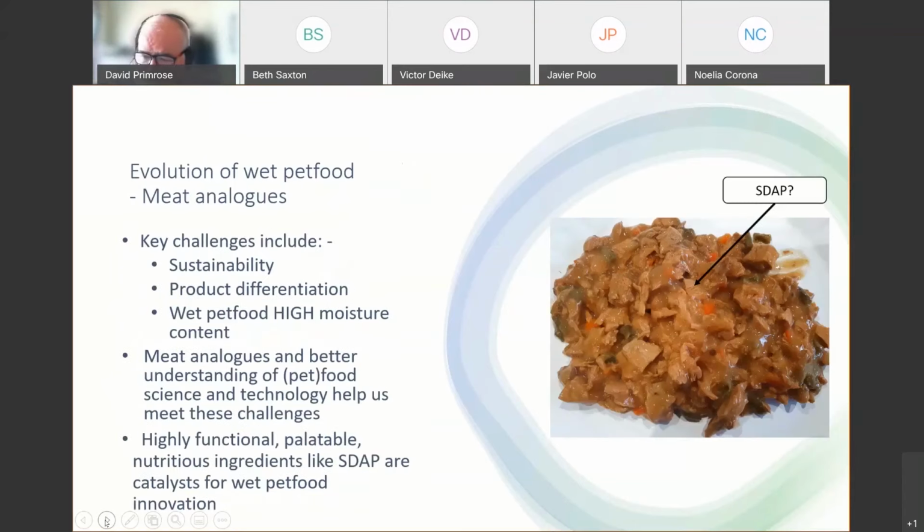So I just want to show a more up-to-date photograph of a sample of wet pet food, where I believe spray-dried animal plasma might be used in the chunks shown on this slide. So there are many challenges we face, and I've mentioned the ones of natural variability and meat quality varies, but we also face challenges over sustainability.